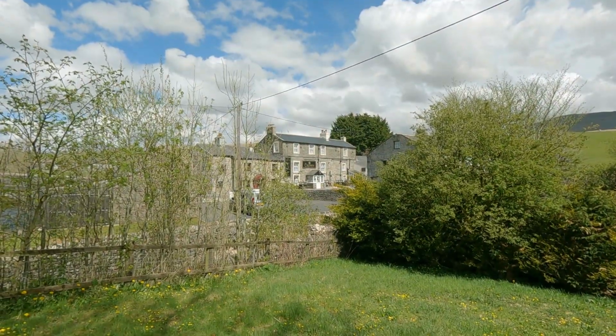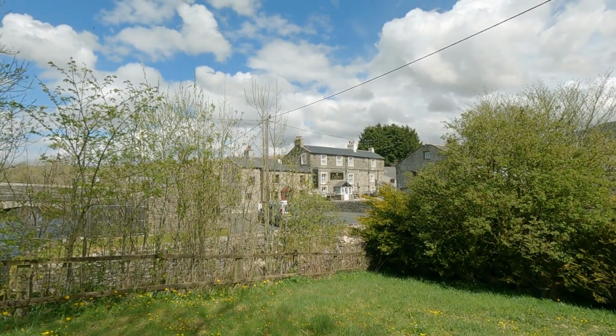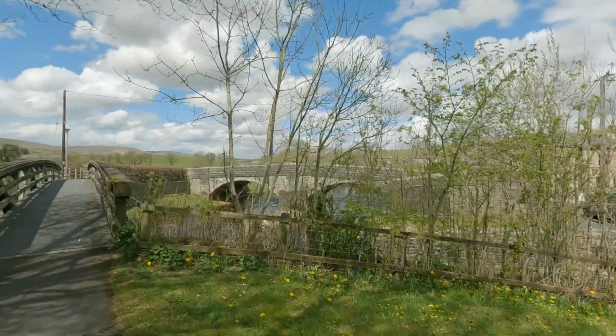Just coming down to the village of Horton in Ribblesdale, where we need to go across Horton Bridge to get across the River Ribble. Just covered just over 10 miles up to this point. And if the pub's open, such a nice warm day, might stop for a pint. Pub looks all shut. Out of luck. Never mind. Show you the River Ribble.